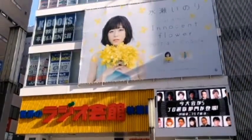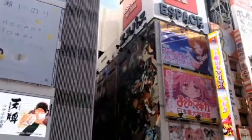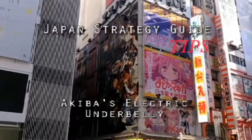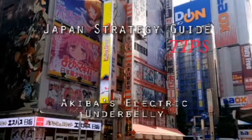So, let's dive into Akiba's electric underbelly together in this week's Japan Strategy Guide. Top picks for hardware, software, and Akihabara goods.